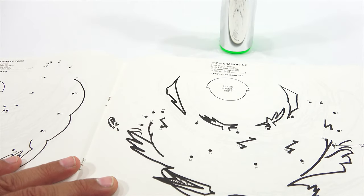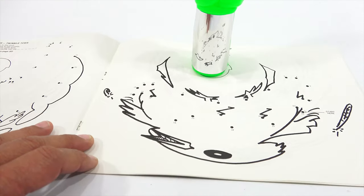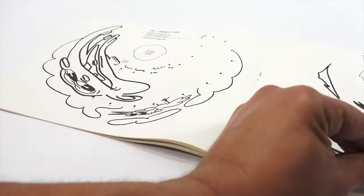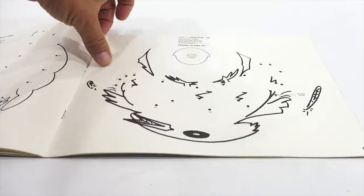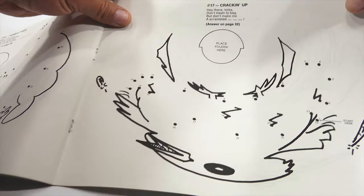Crack it up. Hey there, folks. Don't mean to beg, but don't make me a scrambled... That's some kind of bird or something. I don't know. I'd have to draw that one. Some you can see, some you can't. But you could see the bird's beak, the way these are. The bird's beak here, bird's feet there.